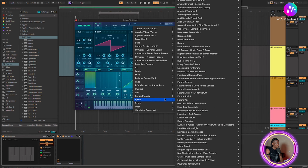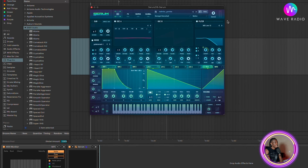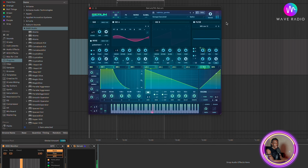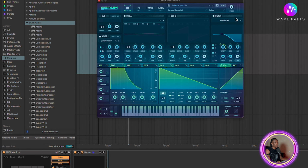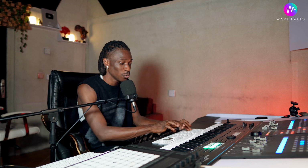And since Splice came and made it easier to get Serum presets, where you just get it and then the preset comes to your, you see my Splice folder here. I can get it and everything I want just comes there. So if you go through my Serum list, you will hardly find a sound that is not good, not usable, which is why I use it a lot.